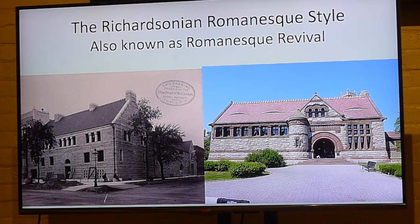I'm going to briefly talk about the style that they chose for the house, the Richardsonian Romanesque, which is also known as Romanesque Revival. The style was developed by Henry Hobson Richardson, who was a prominent architect in the last half of the 19th century.